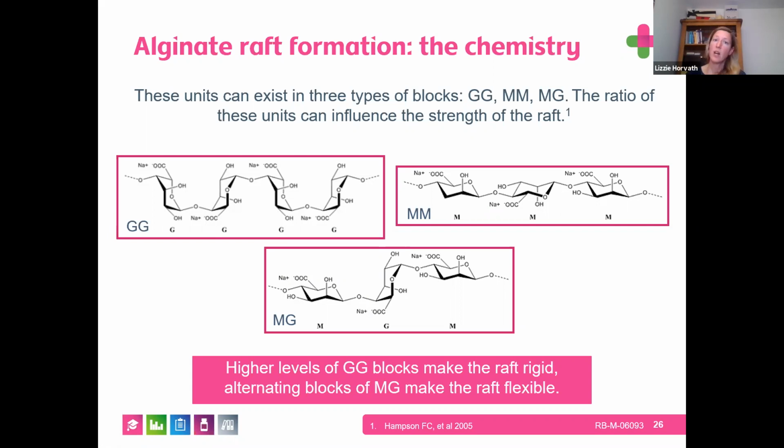So if we have very high levels of GG blocks, that will make the raft rigid, which is good because it will last long, but then equally a rigid raft can be pushed away by the stomach content. If it's too soft, so only having the mannuronic acid, then it may not be as long lasting as you would want it to. So in some cases, the best idea would be to have a combination which will make the raft flexible, but also long lasting, last long enough for the patients to have symptom relief for as long as it's necessary.